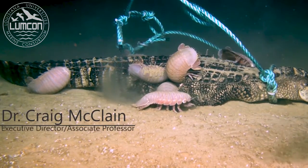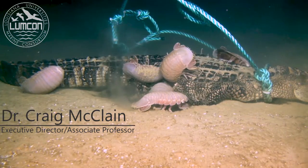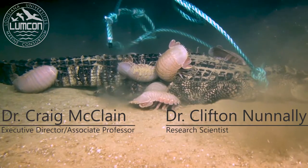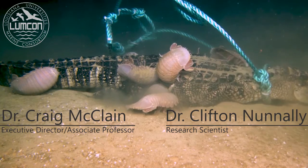This is an alligator sitting on the bottom of the Gulf of Mexico right now, over 1 mile deep. It's being eaten by giant deep-sea isopods. Studying this alligator is helping us learn more about the invertebrates of ancient oceans and how carbon from land makes it into the deep ocean.